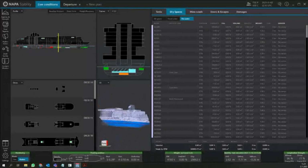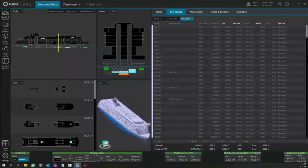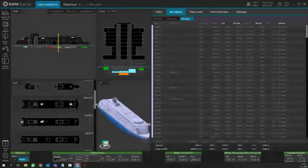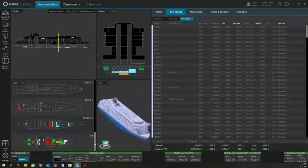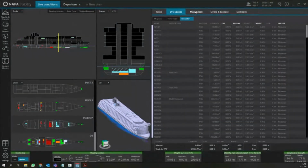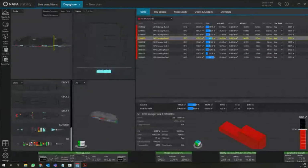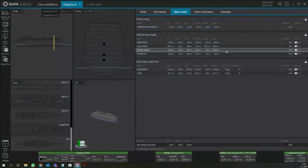And here you can take a look at the 3D model like that. And here the deck section is also visible. Okay, let's move on to the mass loads. So I will again move to the planning side and take a look at these mass loads here.